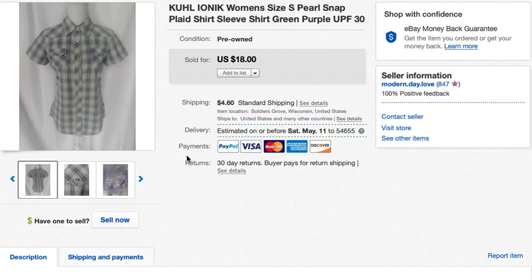Here is a shirt in a brand that I love that I usually get a lot more for, and this is an example of a shirt that had a terrible sell-through rate. So when I found the style name Ionic, I looked that up. The sell-through rate was not good, but it was inexpensive to me, and I sell this brand so much that I decided to take a chance on it.